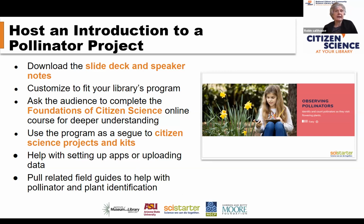Do you have tech-savvy teen or adult library volunteers? See if they can be available during a program like this, either before and or afterwards, to help people upload necessary apps like iNaturalist to their smart device. Maybe they'll need help creating an account either in SciStarter or a specific research project. And it's a great way to track your participation too, if you create some of these accounts to connect them to SciStarter and your SciStarter account.